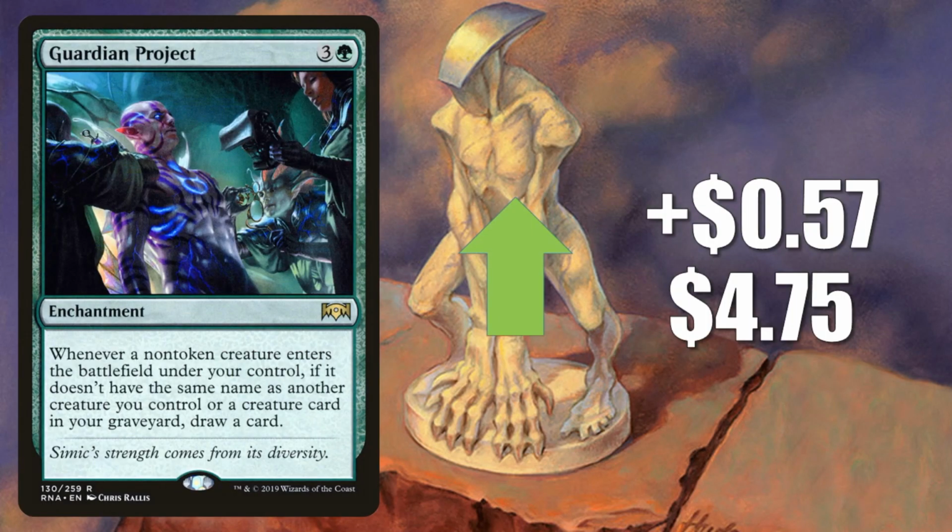All right, number 10 is Guardian Project, going up 57 cents to $4.75 with a 14% increase from week to week. What's happening with this card? Well, it's just an awesome commander card. This has basically just become a green staple. It's been increasing slowly over time, but over the last week or so, I think people are starting to catch on. And if they don't have copies, they might have realized it might be time to just go ahead and bite the bullet and grab one. It's still under $5, and I don't think that's a bad idea.